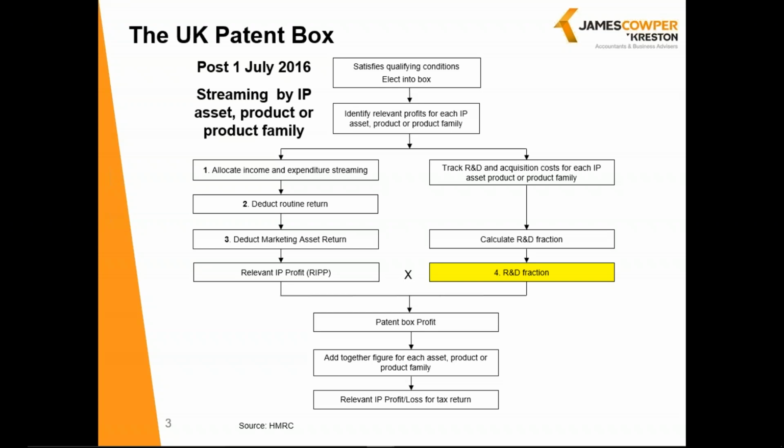As long as somewhere in the product there is a patented item, worldwide sales from the entire product may be included. Take a car as an example. Even if only the patented item is the windscreen wiper, the worldwide sales of the entire car into the company can be included in the patent box calculation.